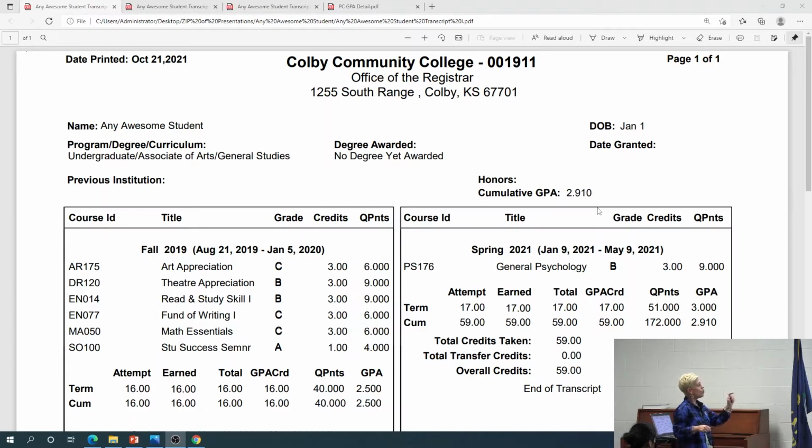Oh boy, one of the big things you can see here, I don't know if you notice over there, look at that GPA. Is that good or bad? That's bad. Why is that bad? Yes, it's low. Do you know what the minimum GPA is that you have to graduate from Colby Community College? 2.0. You have to have a 2.0 to graduate.